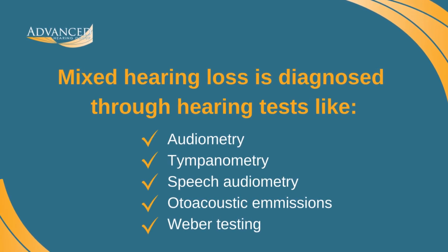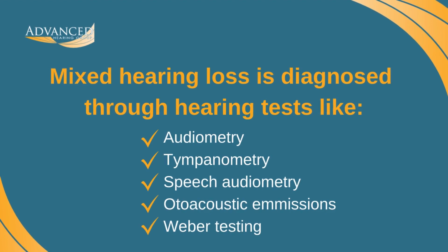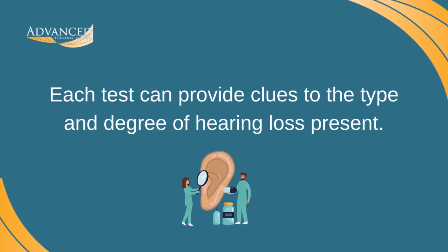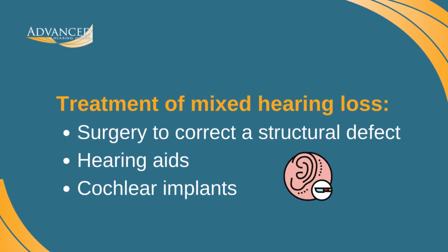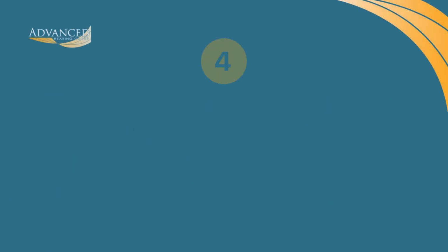Mixed hearing loss can be diagnosed through hearing tests. A thorough evaluation from an audiologist may include one or more of the following tests: audiometry, tympanometry, speech audiometry, otoacoustic emissions, and Weber testing. While each of these tests is different, they provide clues as to the type and degree of hearing loss present. Common treatment of mixed hearing loss includes surgery to correct a structural defect, hearing aids, and cochlear implants.